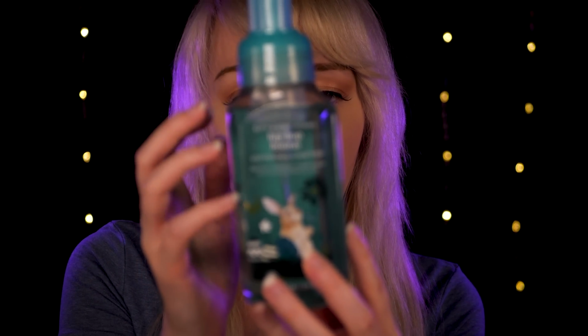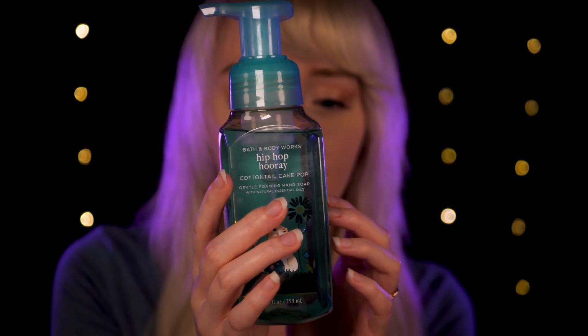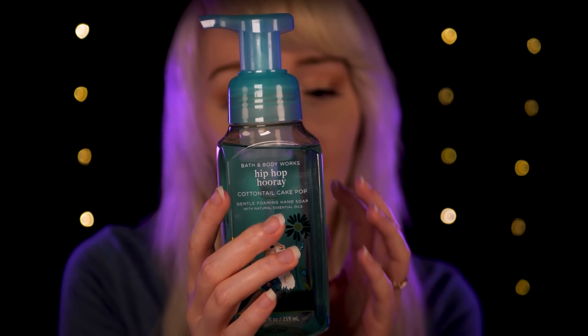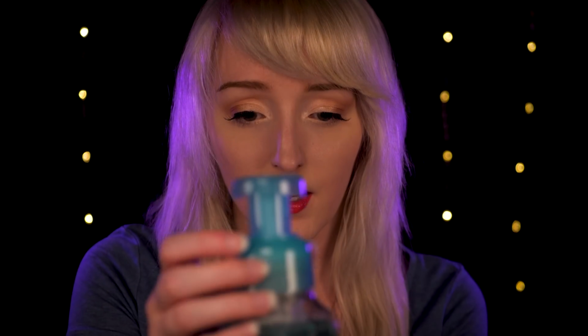So for Cottontail Cake Pop, you are going to smell delicious cake batter, rainbow sprinkles, and fluffy buttercream. So let's have a little smell of this one. Okay.